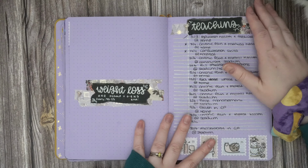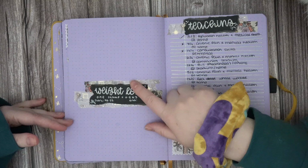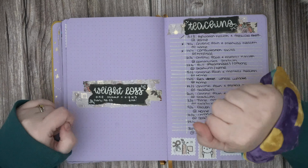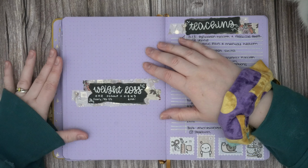And the last 2 pages of my quarter 2 setup, we have a weight loss log where I'm going to be putting in one of these stamps every half kilo I lose. But as you can see, that's going well. To be fair, I haven't actually weighed myself since the first day of the quarter, but I've not been very well, so I haven't been trying to lose weight, so I highly doubt I am.